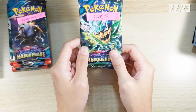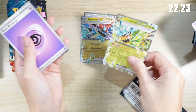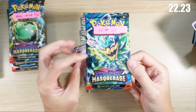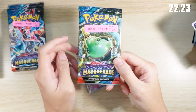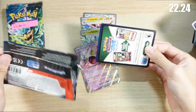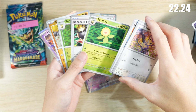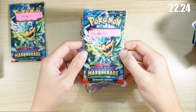Push that aside. 0.23. Something there. Okay, just the base. 0.23. Another base Screamtail. 0.23. Nothing there. 0.23. Nothing there. Now 0.24. Nothing there. Wait, did we just get 2? Okay. Sunflora and Sunflora. I thought we got the same non-holo card for Sunflora, and I was like, what? No. It was non-holo and reverse holo. I'm okay with that.